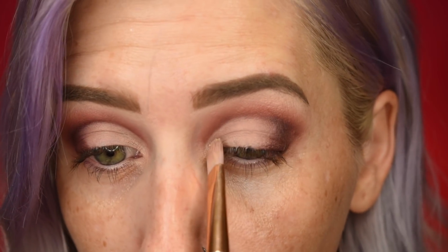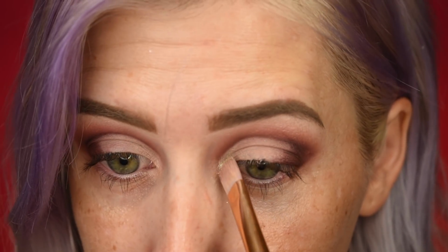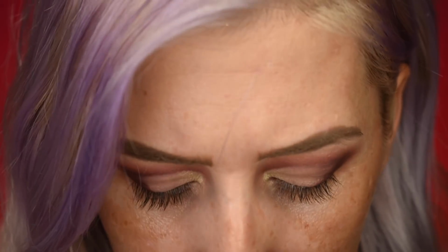So let's go ahead and pop a little bit right here. Oh, she's cute. I'm probably gonna use that for my inner corner highlight, but I wanna transition it. And that is without wetting it, ladies and gentlemen. That is really pretty. Granted, it's on top of the Urban Decay All Nighter Concealer, so it has something to stick to, but that's how I do it anyway, so I really like it.